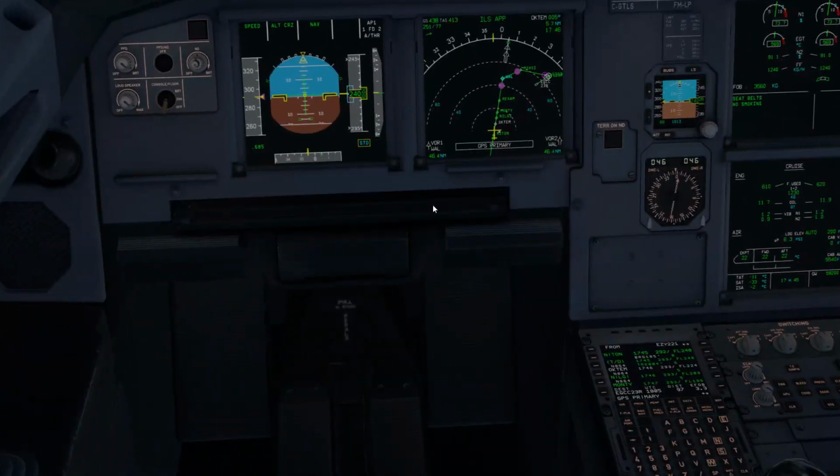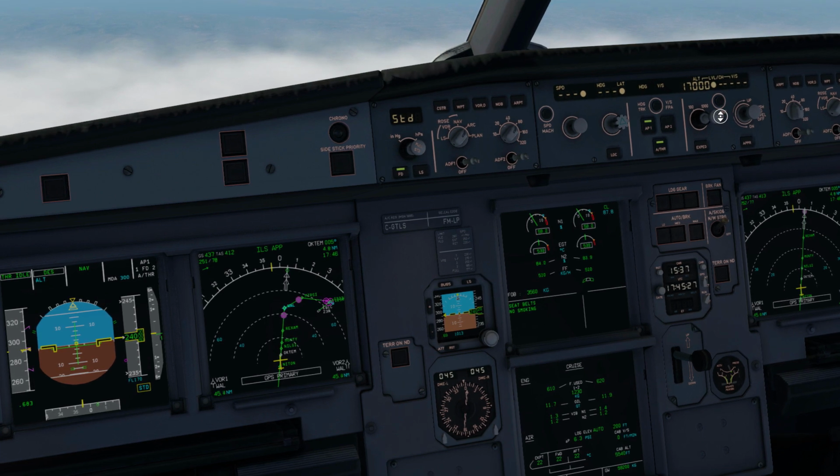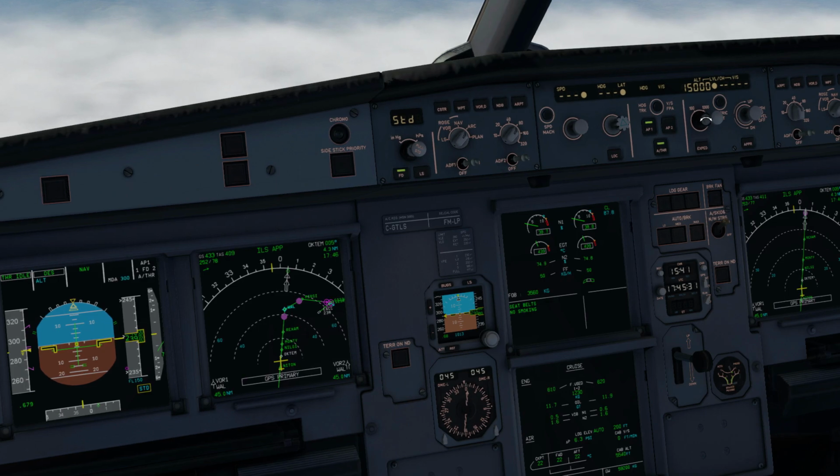You probably just bombed past our top of descent. Oh wow, great timing. Yes, there we go. Right, we're coming down. I'll see you closer to the airport.